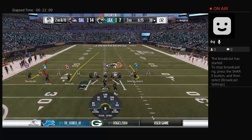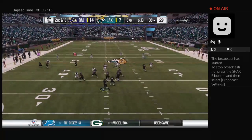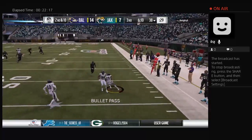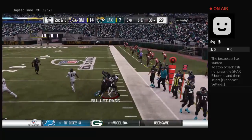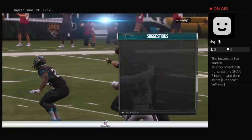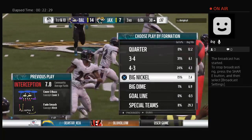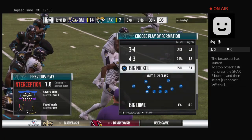So after the incompletion on first, now 2nd and 10. Bortles will try again on 2nd down. And he's going to be intercepted a 3rd time. Picked off by Marlon Humphrey. And this one will be returned to right around the 38-yard line. First possession of the third quarter, an interception, so maybe a second-half tone setter. Indeed, and not the tone they wanted to set.